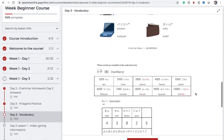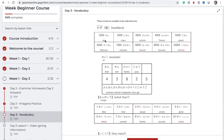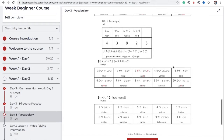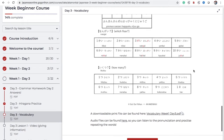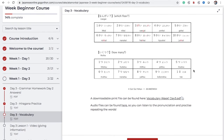Here we get the numbers again. So remember, 100 is sen, 2 is ni, so ni sen, and yeah, ishiman for 10,000. Let's check this out. This is new.